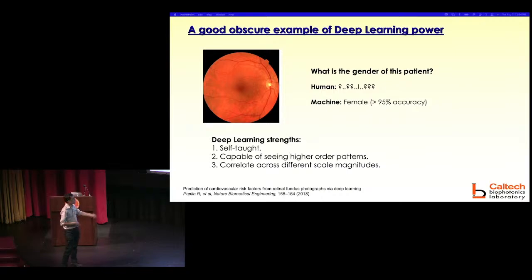Now, if you pose this question to a human, we probably will go, what? How am I going to look for the gender of a patient through this? But it turns out, if you give it to a machine and train it, it was able to identify the gender of the patients with over 95% accuracy, which is really astounding to me.